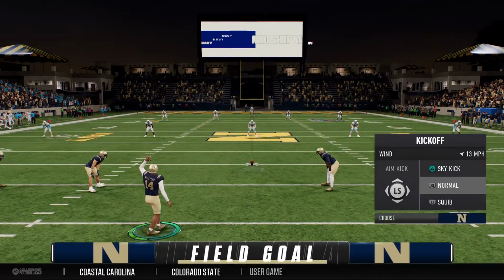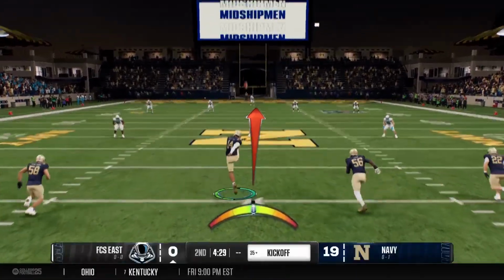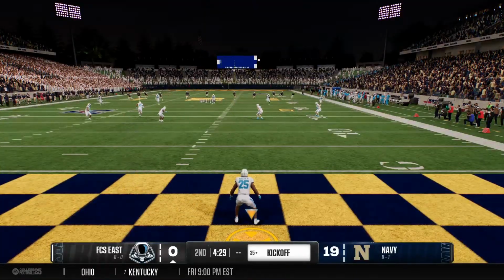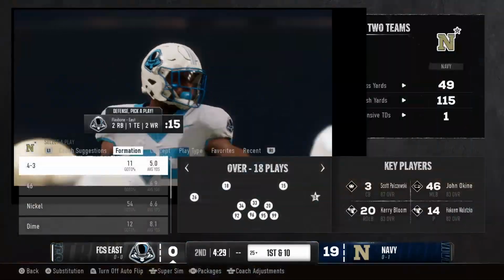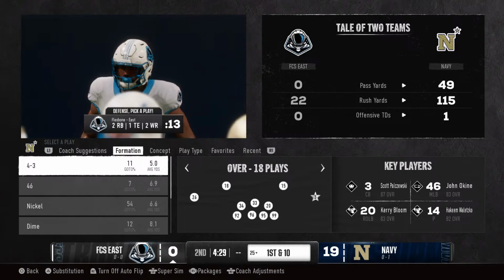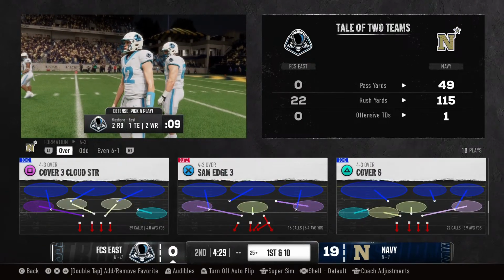That lead just keeps getting fatter, and this kickoff team doing a little running. He thought about bringing that out for a half second, but he'll take a knee and they'll bring it to the 25. Out comes the offense as they get set to take over.